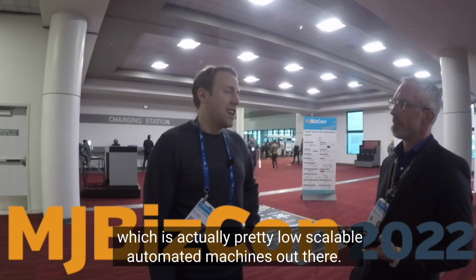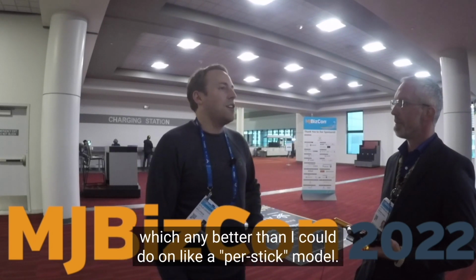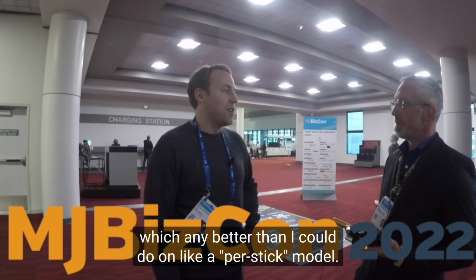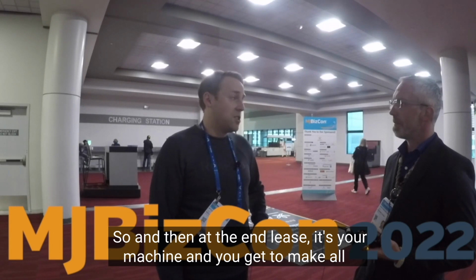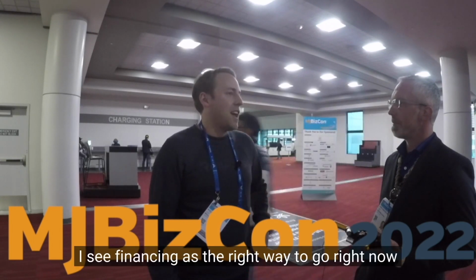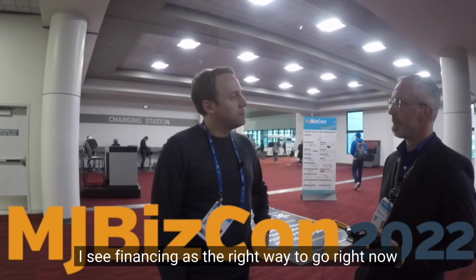Yeah, so it's $225,000, which is actually pretty low on the scale of the automated machines out there. And we have financing that's available. It can get you down to a payment of like $7,500 a month, which is better than I could do on a per stick model. I know we talked about that briefly. And at the end of the lease, it's your machine, and you can make all the profits off of your work. So I see financing, even big. That's the right way to go right now.